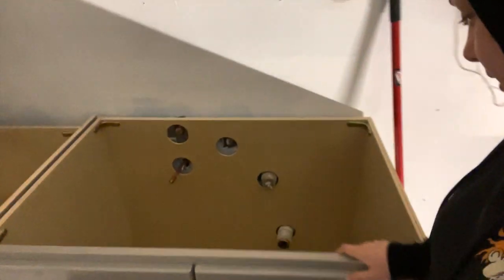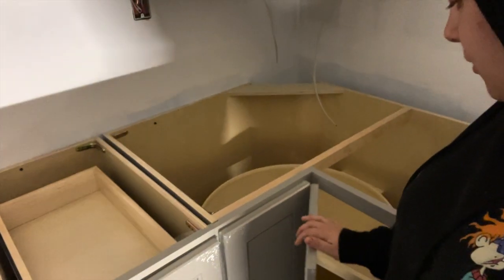Ooh, we got some cabinets here. This is going to be our sink. So that's happening. This is one Lazy Susan. And then got some drawers. That's where my stove is going to go. So I will have my gas stove still.